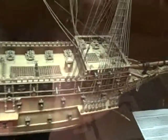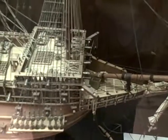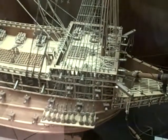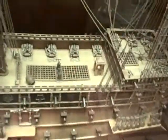It's HMS Royal Sovereign. It's a British ship from about 1638 or so. 102 guns on a couple levels, three levels. And it says it had a crew of about 800, and the Dutch called it the Golden Devil. So it tells you how effective the ship was. But I find it kind of an interesting model. They were quite interesting ships.